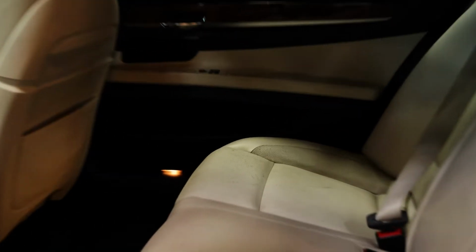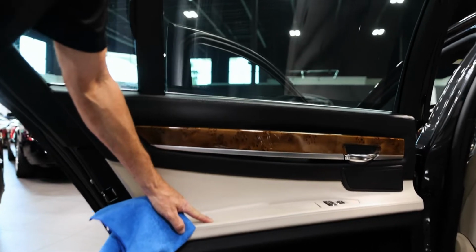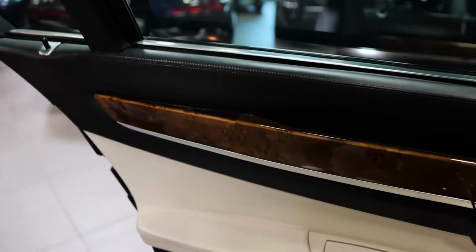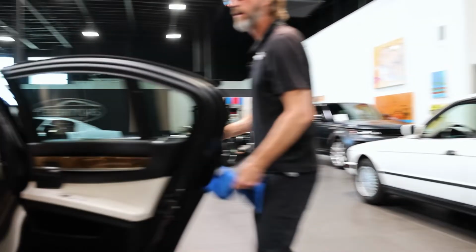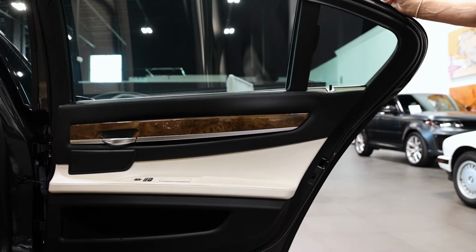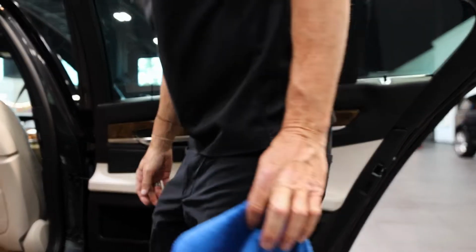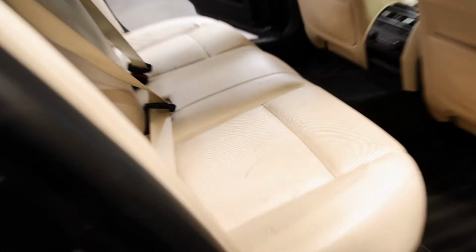The doors seem to be fine with just a mild marking right here and here. But the black is in good shape. The door handle's in good shape. Let's go over to the passenger side and then we'll get to the front. Same thing on this side. So, unfortunately, you have the same markings over here on this side as well.